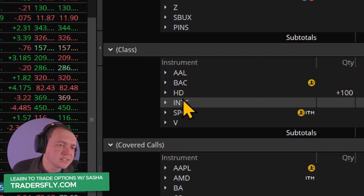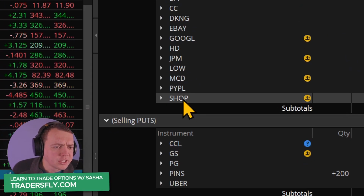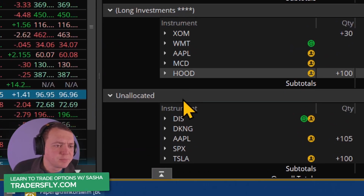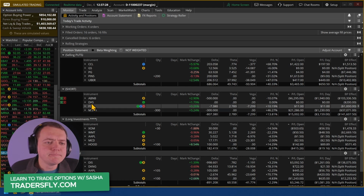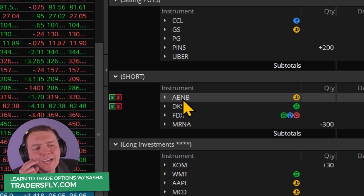I've got stuff for a class. So this is also just some other positions. I've got covered calls in here. I've got selling puts. I've got short positions. I've got long investment instruments and stuff that's also not allocated. So that's really much more trading. If you're looking at a single individual position, like one-off, it's not really trading.